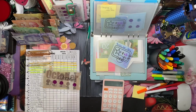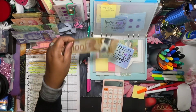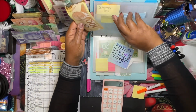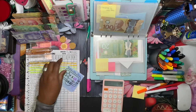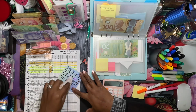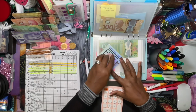This one is going to save $150 by the end of it. So great. This can go into here. And I use this money to play my savings games. It's earmarked for Christmas games. I had it for Christmas in July, but I am still using it to play my Christmas games.